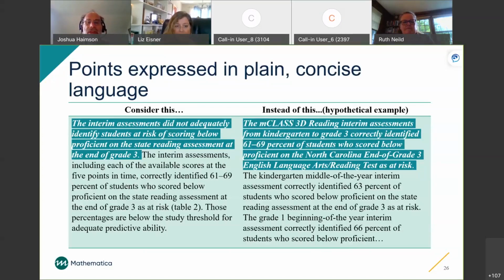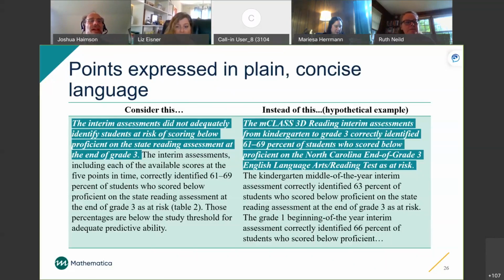Sure. Do you want me to start? I was thinking maybe we could start with this plain language example, since there were so many comments about plain language and technical. So, as all of you are acknowledging, plain language is important, and it's challenging to express things in plain language while still maintaining technical precision sometimes. We wanted to share this example.